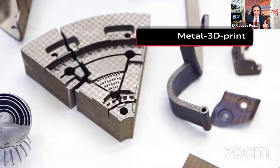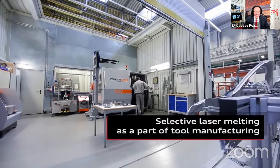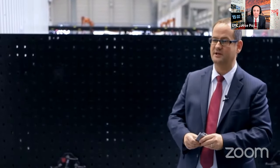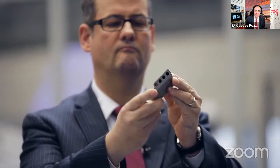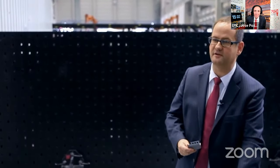Furthermore, 3D printing is today an essential part of car manufacturing, as Michael Breme, head of tool design at EPIC member Audi, explains. Here we see a hot forming die with cooling channels that today are still bored in the conventional manner. In the future, we want to print segments. We want to print these cooling channels, as can be seen so well here in this sample. You can essentially bore cooling channels around corners, making the production of these dies much, much faster and much, much more economical.